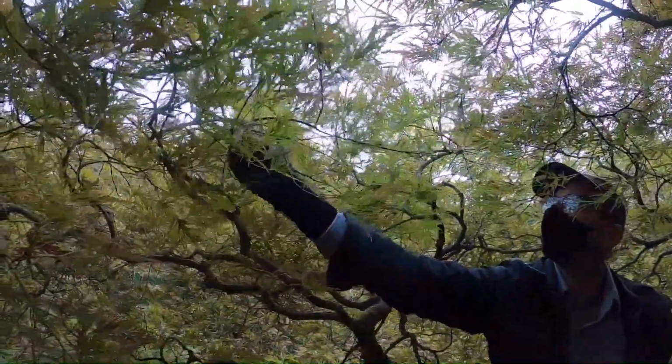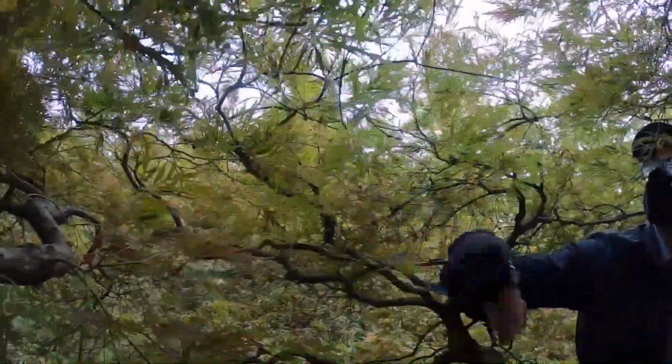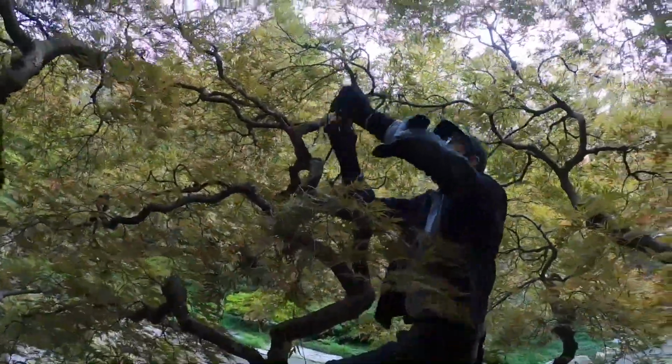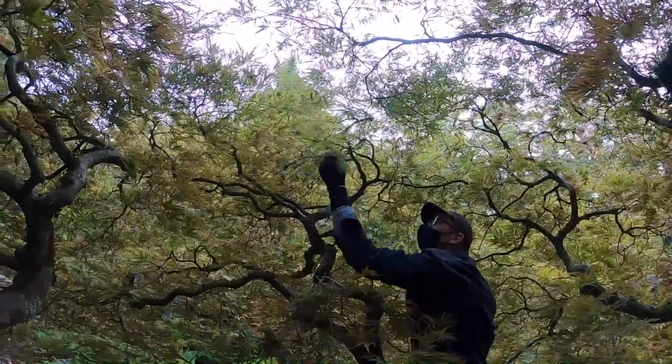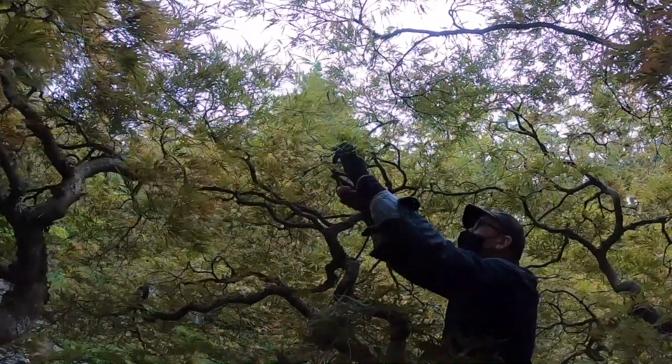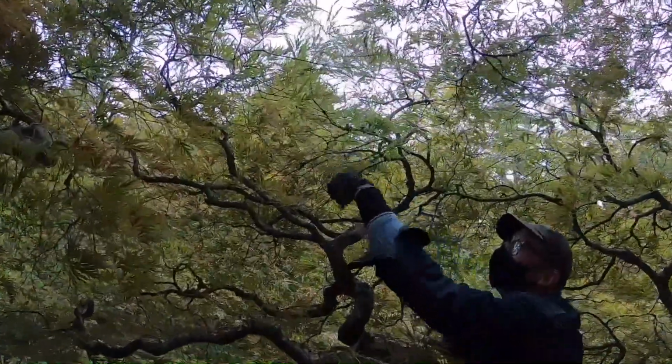As part of the highly intentional, highly curated nature of this garden, these trees are all pruned regularly with extreme care and intention. Today, we will share some of the tips and techniques that we employ in the maintenance of these treasured parts of the garden.